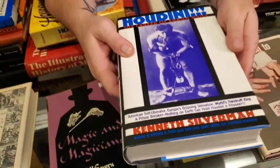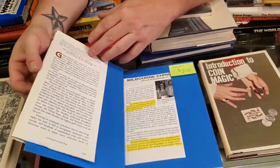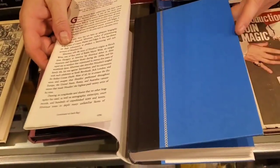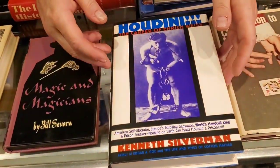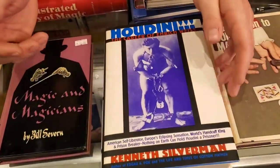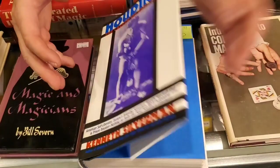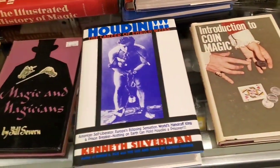Houdini, The Career of Eric Weiss, Kenneth Silverman. This is a really good copy, $20, dust jacket, super clean corners on everything. Pretty much a brand new copy of this for $20. And not much for pictures, lots of information though.